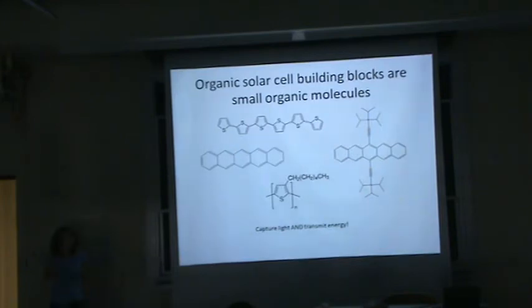The thing that's really exciting about these materials is that unlike something like silicon, when you make your solar cell out of organic materials like this, they can capture the light, so they can absorb light, but they can also transmit energy in a very interesting fashion. We're going to talk about that interesting fashion in just a moment, because it's really at the core of the work that we're doing in my lab.